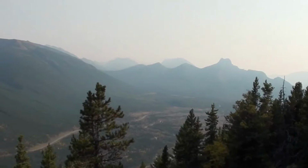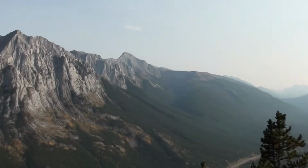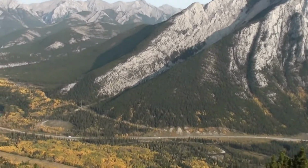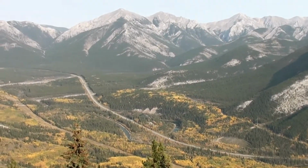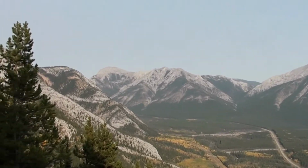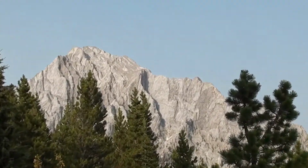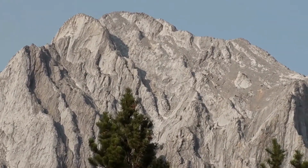Yeah, I had to hike another 2 kilometers to a vista point, and yeah, I don't regret it now, especially because the descent will be on a bike, so that'll be quick and easy. And I get to see Mount Lorette now, and that was yesterday on its summit.